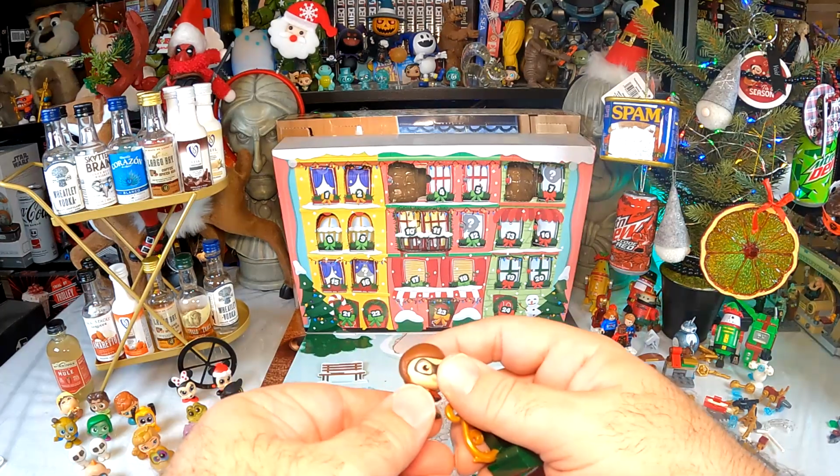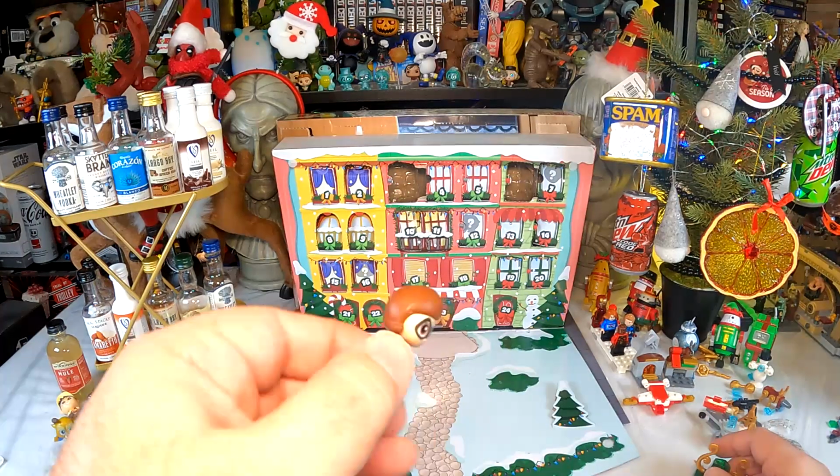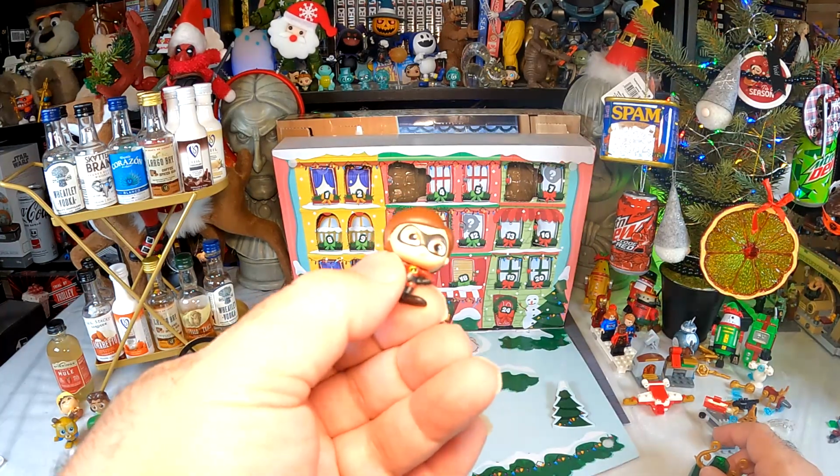I mean, you can't see that on display. Do you play with these? Not you specifically, do children play with these? Or are they just shelf collectibles? I feel like they're shelf collectibles.